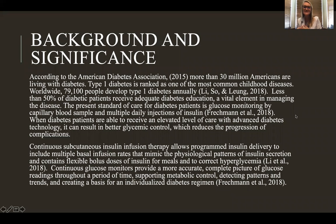So for some background and significance, according to the American Diabetes Association, more than 30 million Americans are living with diabetes. Type 1 diabetes is ranked as one of the most common childhood diseases. Worldwide, 79,100 people develop type 1 diabetes annually. Less than 50% of diabetic patients receive adequate diabetes education, which is a vital element in managing the disease.